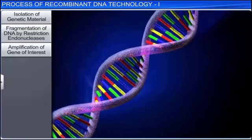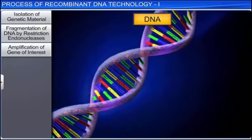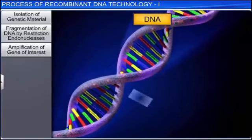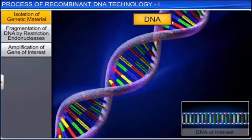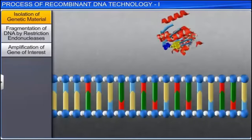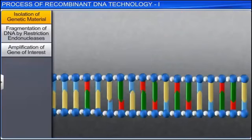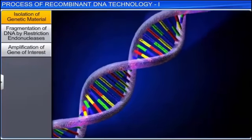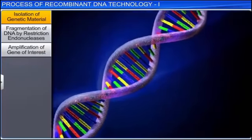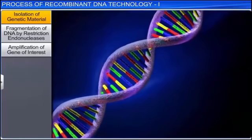The genetic material in most organisms comprises DNA. In recombinant DNA technology, the first step is to select and isolate the piece of DNA of interest to be inserted into a cloning vector. Then, this piece of DNA is cut using restriction enzymes. To cut with restriction enzymes, the DNA should be in a pure form. That is, it should be free of macromolecules.